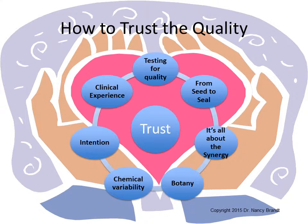So how do you trust the quality of the oil? The number one way to trust is when you're talking to the person who is selling you an oil, they should be able to assure you that they were involved from the selection of the seed to the planting of the seed, to the harvesting of the seed, to the distilling of the essential oil, to the bottling, etc. They should be able to tell you that they themselves were involved in every step of the way. If not, then there's unfortunate practices along the way that could be creating a less than authentic essential oil.